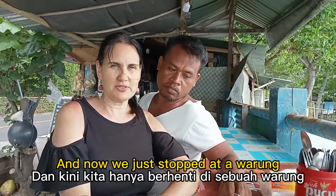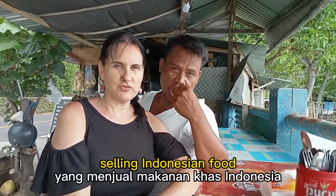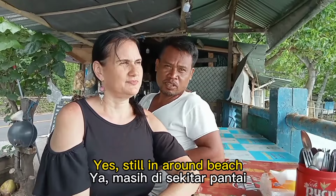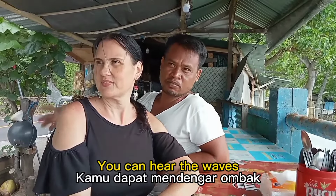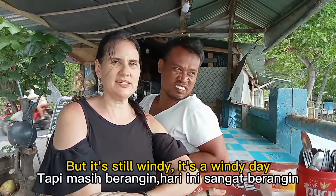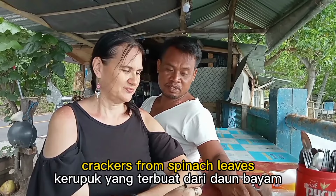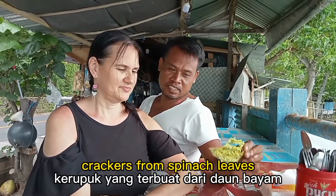Now we just stopped at a warung on the side of the road, selling Indonesian food. We're gonna have lunch and look out over the ocean, but it's still windy. It's a windy day. Yes, it's cold.